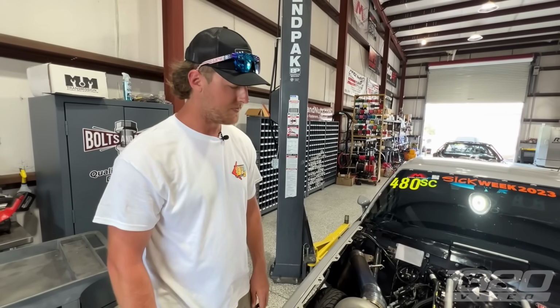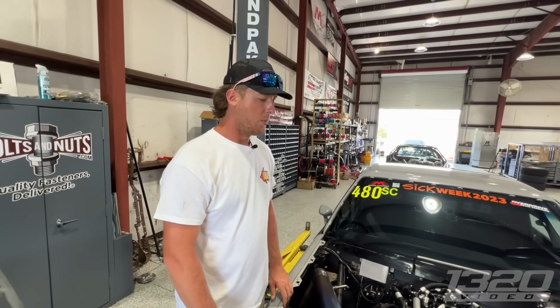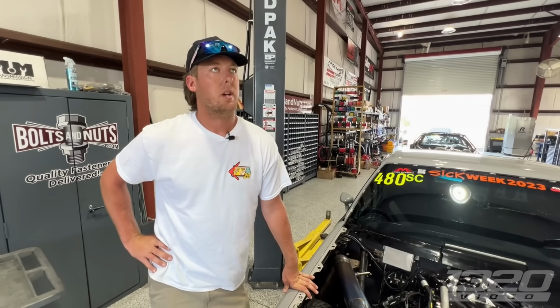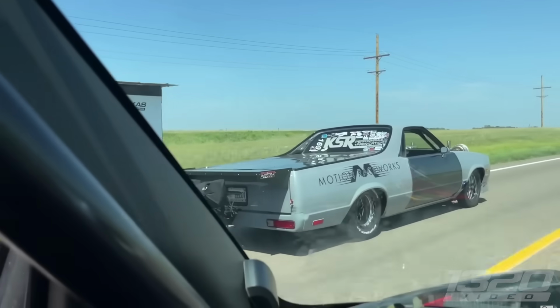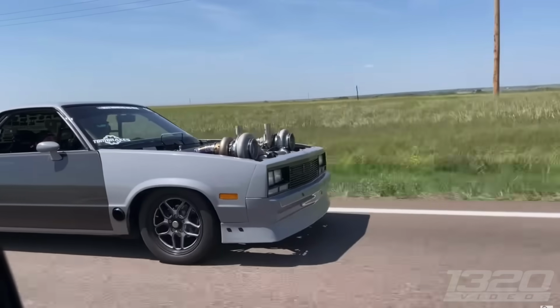And how many street miles do you have on it like this? Or after you guys, I guess, originally got it from KSR? When we finished the car, I probably put close to 10,000 miles on it now. That's so wild. With the LS and then the big block and now the SMX. So the SMX, I haven't put really many street miles on, but definitely this year it'll get hopefully 3,000.